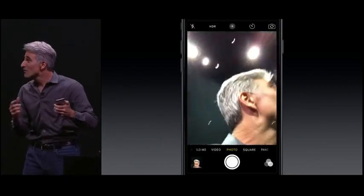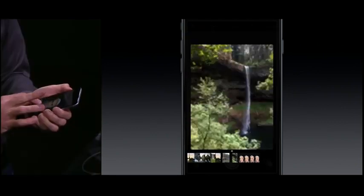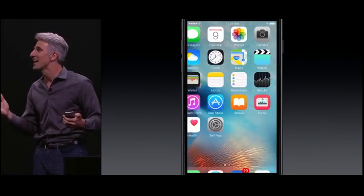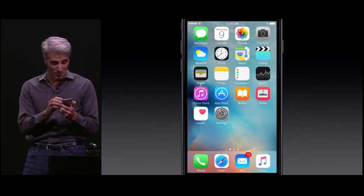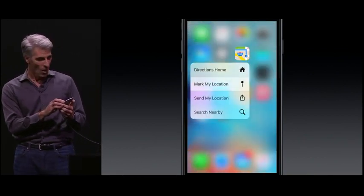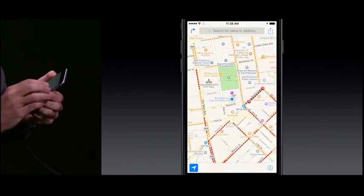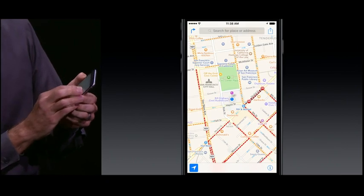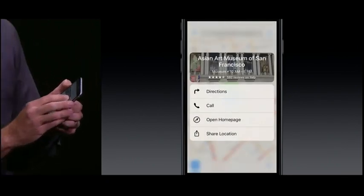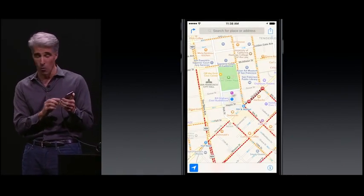And when you want to preview those selfies to make sure you got the right shot, just peek in. You can slide right back and forth and see that you got the shot you were looking for. It's really handy. Now, when you're on the go with Maps, I can just peek in here, get directions right to home, or drop a pin to mark my location so I can find my car. And on locations on the map, I can just peek in like this, get more information on hours, directions, or even call. It's just so much more direct and natural than ever before.